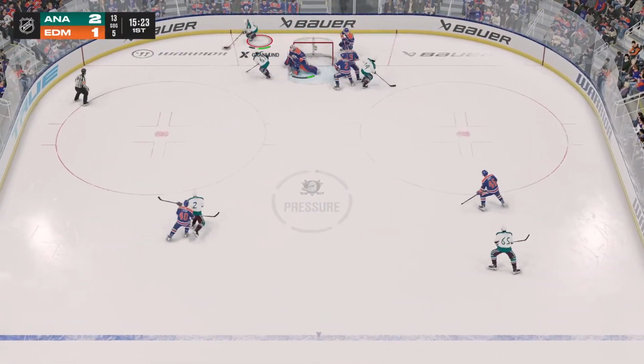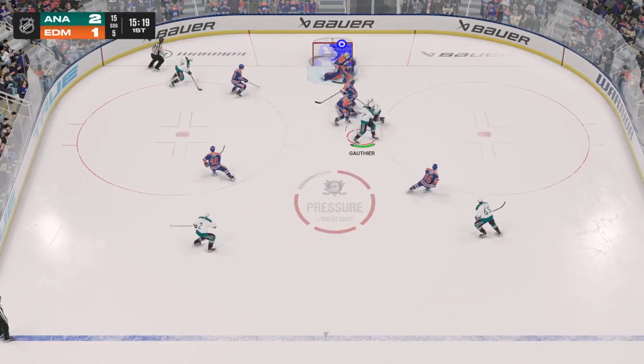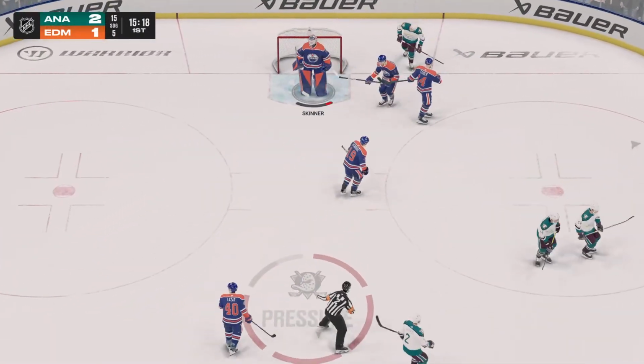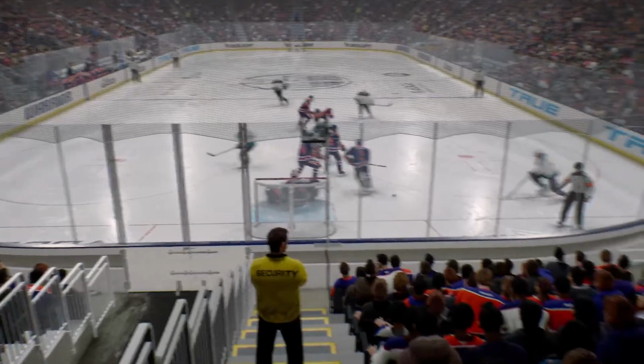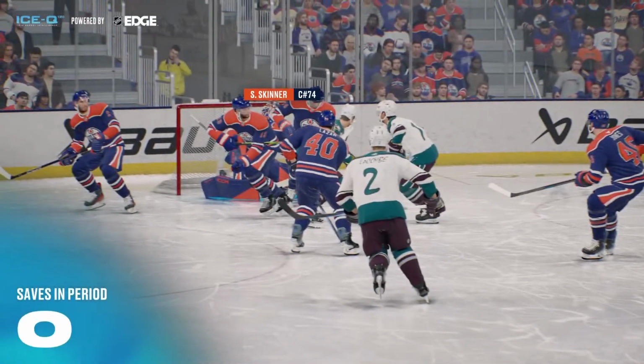Granlund's got it deep in the offensive end. Here's a chance! Big time save! Oh my goodness! Well, throw technique out the window. This time it's all about the competitive will to get to that puck. What a timely save, James. I mean, if that doesn't ignite a fire to his entire team, I don't know what will. He's doing everything to keep his team in this.